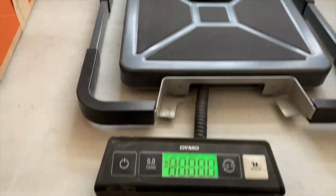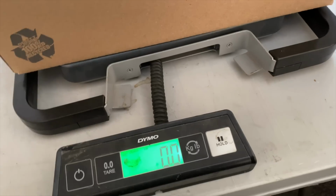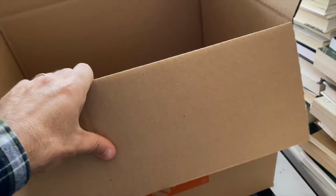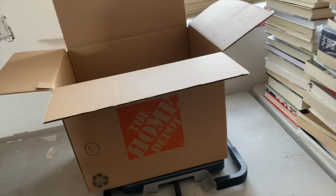First things first, turn your scale on, put your box on the scale, and then if you're short like me, you probably want to bend down this front edge and maybe the side edges, so you got a nice entry point into your box. Let's move this over so it's not touching anything. And now let's grab some books.